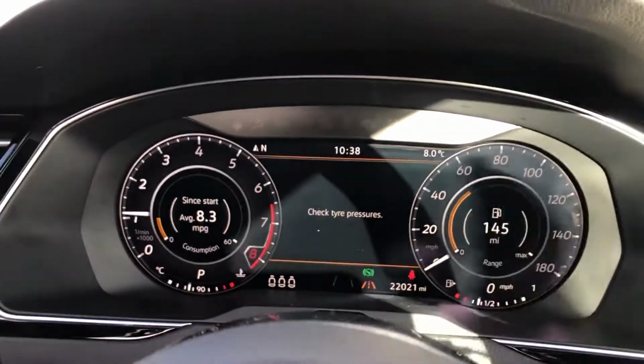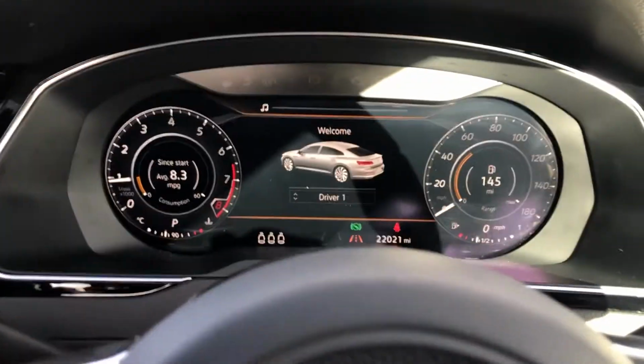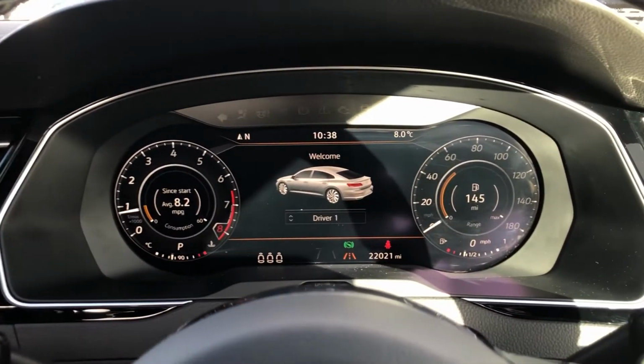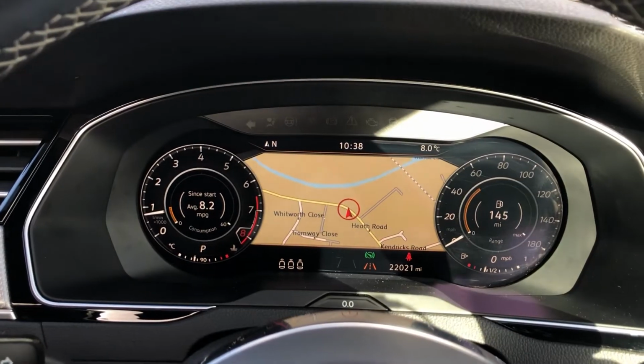Now you turn the dash on and obviously you can see you've got the digital dash on here. So you see, it comes up with all your messages that you need to take care of as soon as you're starting. But what we'll do first, we'll click on the driver profile and we'll get straight into the virtual cockpit, which is what everybody loves.